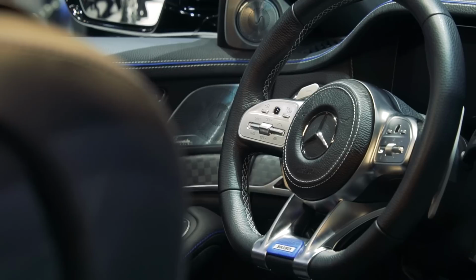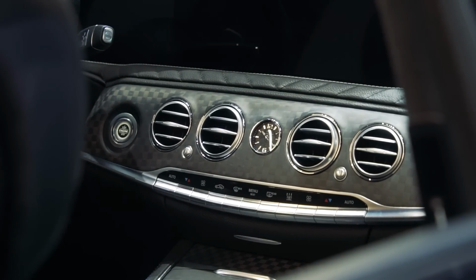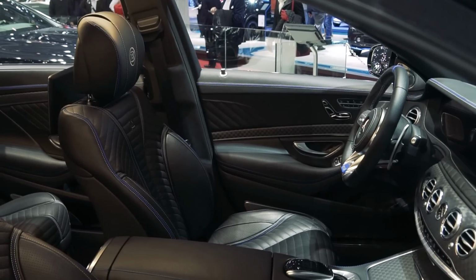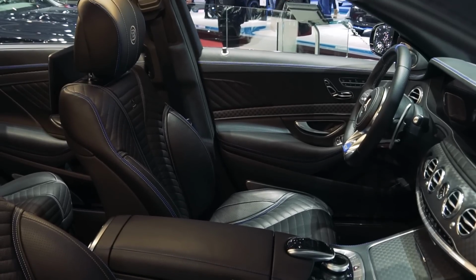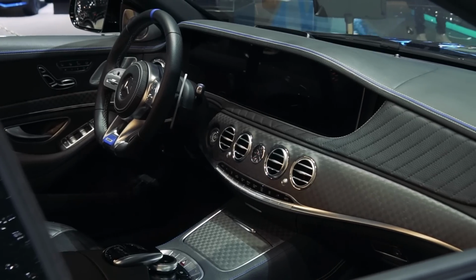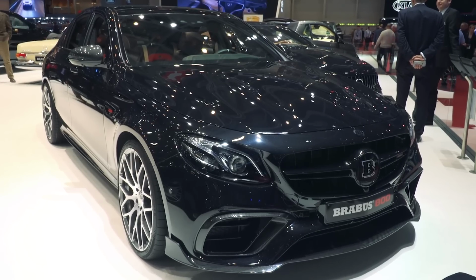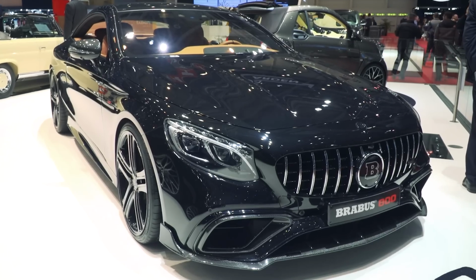That's said to be good for a 3-second 0 to 60 mile an hour time and a top speed limited to 186 and, importantly, a 100,000 kilometre Brabus warranty. Expect to have parted with £300,000 or more by the time you get one on the road though, and if the E-Class isn't big enough or exclusive enough for you, they will do similar things to an S-Class saloon or coupe.